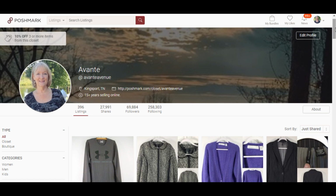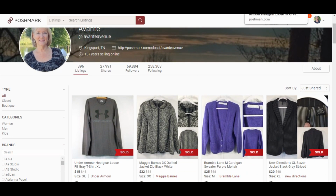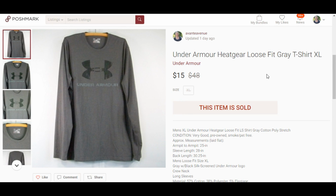I've jumped over to my Poshmark store. As I said, I didn't have a lot of sales on eBay. And in Poshmark, I just sold this one men's shirt. Let me click on this here. So this is an Under Armour heat gear. I picked it up at a garage sale last summer for a couple bucks. It took a long time to sell. I sold it for $15.